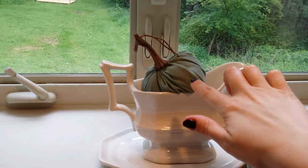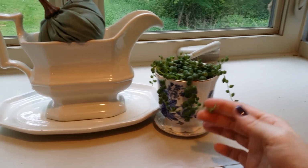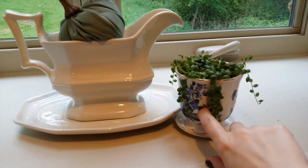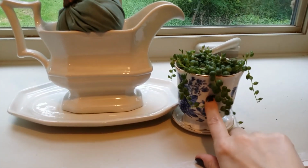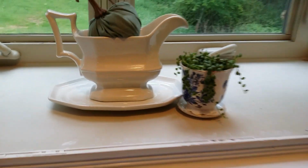And then I just threw in a little cloth pumpkin. And then this is my string of pearls, which actually has been growing really well. And this little teacup planter is from Christmas Tree Shops. I think it was like $1.49, and it was only a few weeks ago, so they may still have them if you're looking.